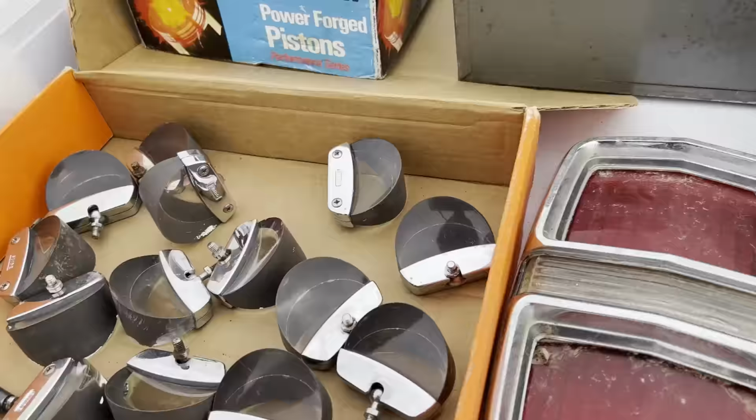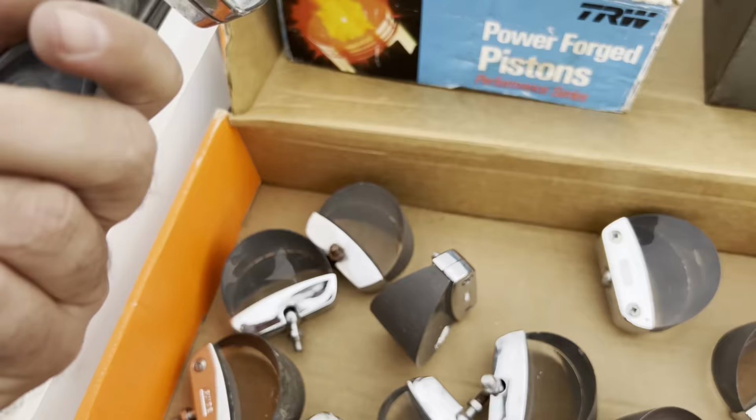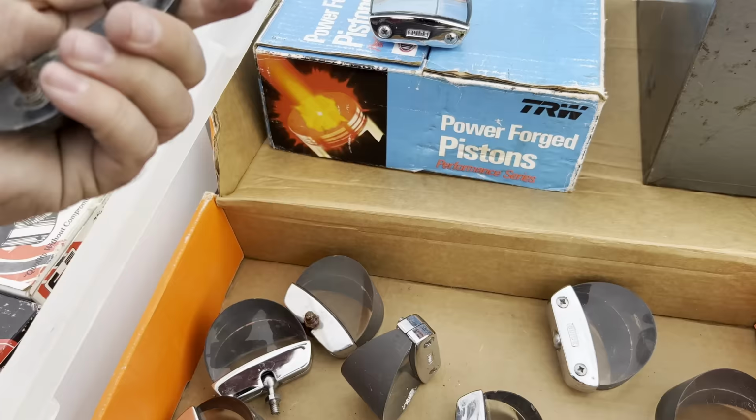Really interesting. I wish this one wasn't so scratched up. Would you take the lens itself? Yeah, you can trade that lens if you want. Okay, I'll take that lens and that handle. Man, I'm already buying way too much stuff. I need to stop, but I've barely even started.